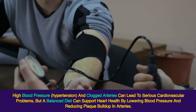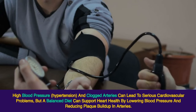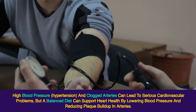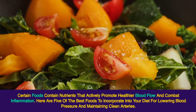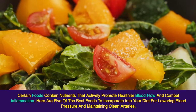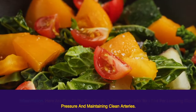High blood pressure, hypertension, and clogged arteries can lead to serious cardiovascular problems, but a balanced diet can support heart health by lowering blood pressure and reducing plaque buildup in arteries. Certain foods contain nutrients that actively promote healthier blood flow and combat inflammation. Here are 5 of the best foods to incorporate into your diet for lowering blood pressure and maintaining clean arteries.